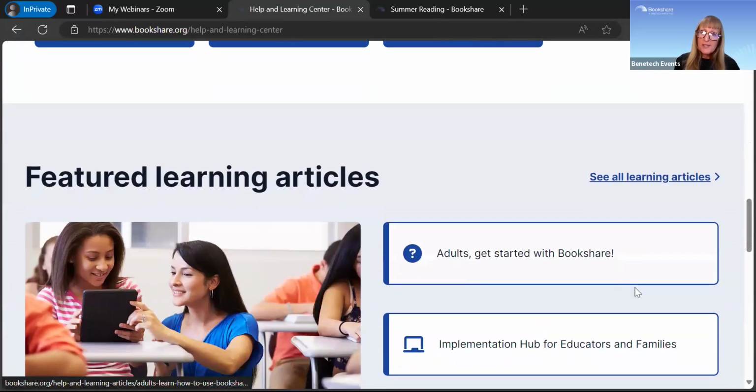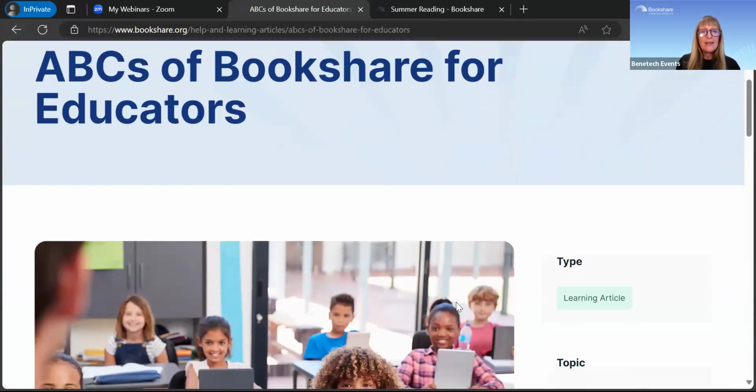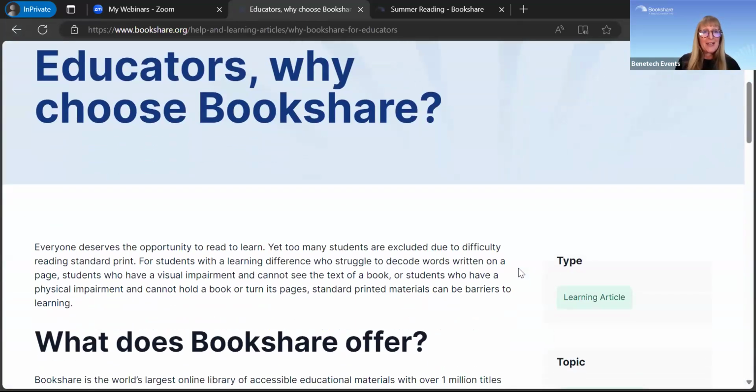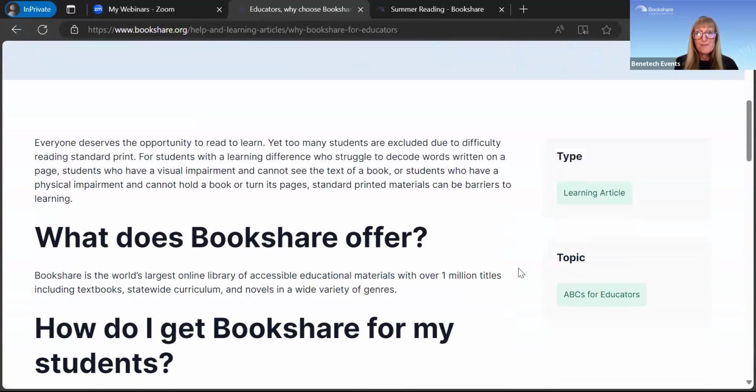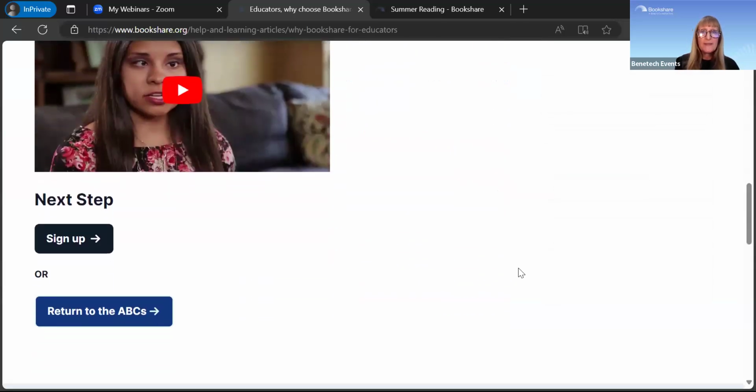Another popular support and training resource, if you've been using Bookshare, is our ABCs of Bookshare for Educators. You can access that through the main Help and Learning Center page. And this is sort of one link that has all the information for everything you need to do with Bookshare. Everything from why Bookshare is needed. Again, like I mentioned, 5% or more of students have a qualifying disability and need reading accommodations.